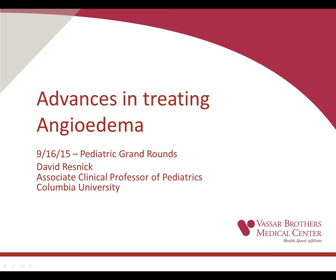The Cinryze product is actually pooled from thousands and thousands of patients. The truth is that there's really never been a report of anyone getting any HIV or any other hepatitis from it, but it's pooled, so it scares people. This company just got approval for their recombinant one, so now people feel better if they're going to use a recombinant one. There's still a fortune of money. Treatment with these medications is basically $6,000 to $7,000 a month. So it's very, very expensive.